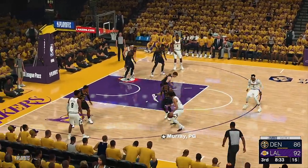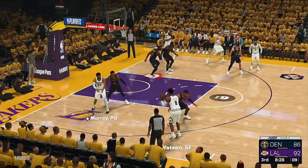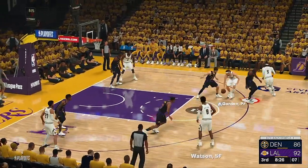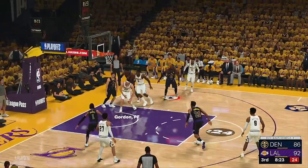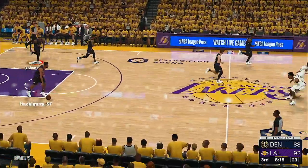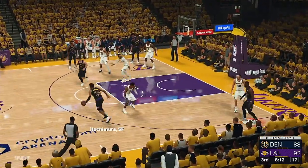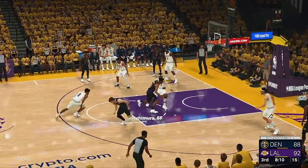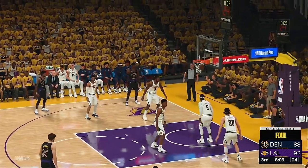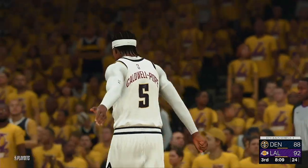Russell against Murray. Pass to Watson. Six to shoot. Here's Gordon. From down in the low post, it goes. Gordon's got five now. Tough finish. Wow. When Gordon is making these types of contested shots, it has to help his confidence. And so he draws the foul, headed to the line to shoot a pair. Well, that was clearly a foul.